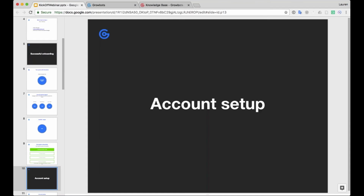So account setup is the next thing that we're going to go over. It's just how to get started with Growbots.